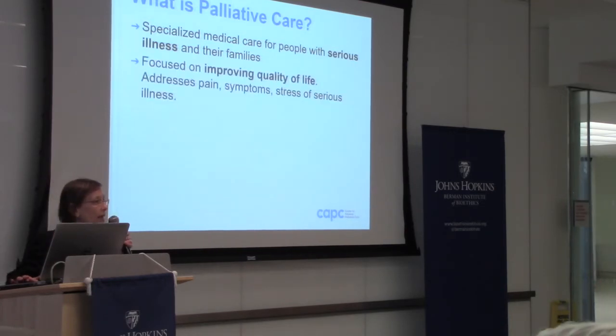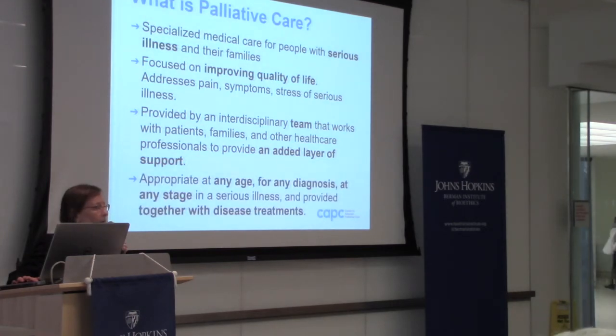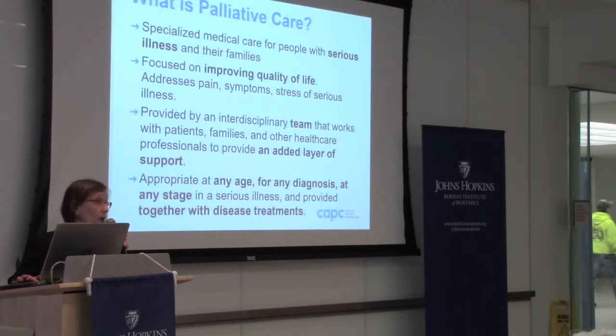Focused on improving quality of life, that was actually ranked first in terms of preference. Addresses pain, symptoms, and stress. Provided by a team, that was ranked second, which I thought was really interesting. But I guess it implied to people that we talked to each other. And people realized that a lot of the time we don't talk to each other, and that doesn't lead to good care. And that it's appropriate at any age, any stage, any diagnosis, at the same time as curative or life-prolonging disease treatments.